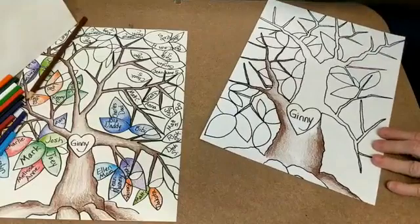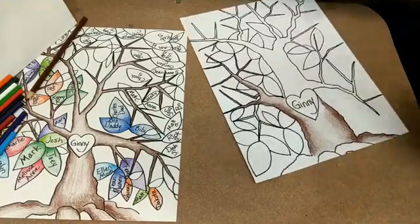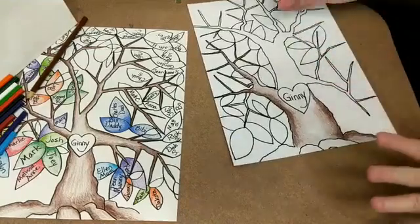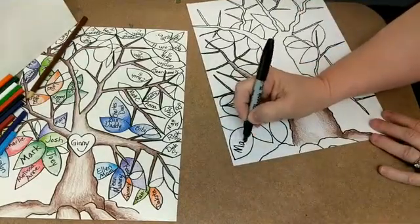Our minister at church called up Nana. Joey's Nana's birthday was yesterday, like Effie Hendry's was. And she got a phone call and he sang her happy birthday over the phone. So think of all those special people in your life and you can put their names in your leaves.